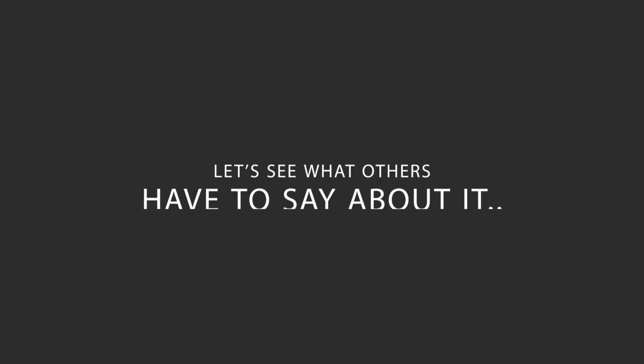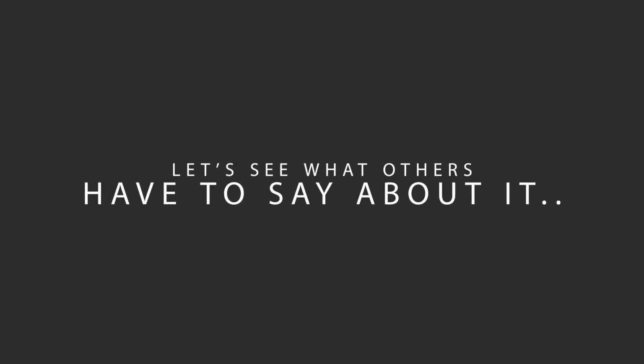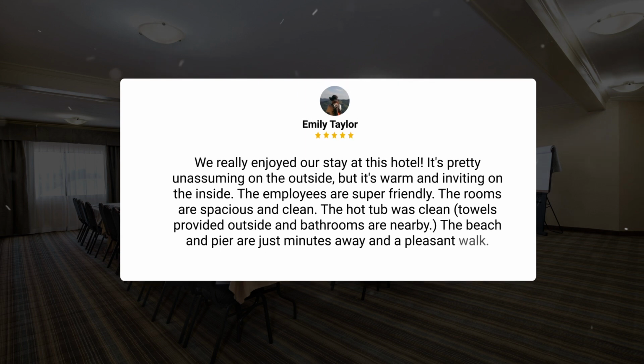Here's what other travelers have to say about this hotel. We really enjoyed our stay at this hotel. It's pretty unassuming on the outside, but it's warm and inviting on the inside. The employees are super friendly. The rooms are spacious and clean. The hot tub was clean. Towels provided outside and bathrooms are nearby. The beach and pier are just minutes away and a pleasant walk.